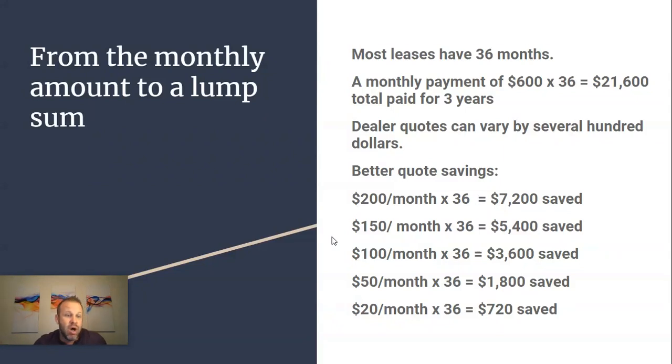And if you just get a small variation in quotes and you just get $20 better from one dealer to the next, over the course of 36 months, you've saved yourself $720. I didn't put it on here, but I plan on selling this course for $500 total. So you do the math on that. That's only $13.88 per month of a better deal that you will definitely find to justify paying the $500. It's a very small expense when you actually get a $5,400 savings. Some people will, and I have clients that have actually had that type of savings or more.